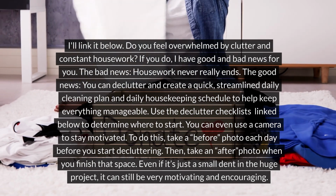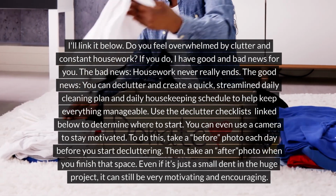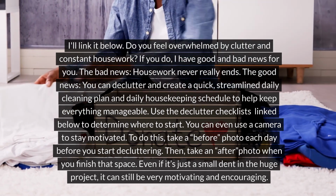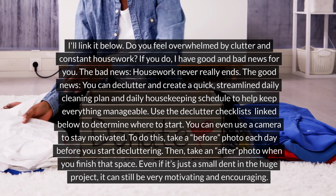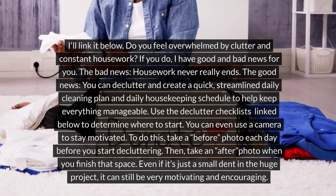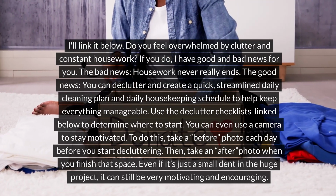Do you feel overwhelmed by clutter and constant housework? If you do, I have good and bad news for you. The bad news: housework never really ends. The good news: you can declutter and create a quick, streamlined daily cleaning plan and daily housekeeping schedule to help keep everything manageable. Use the declutter checklists linked below to determine where to start.